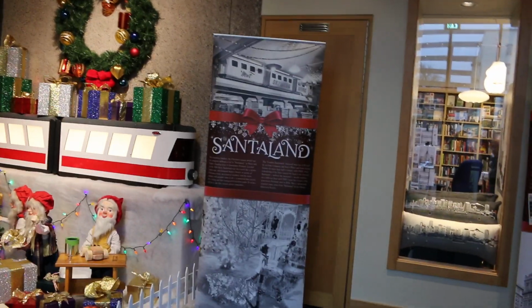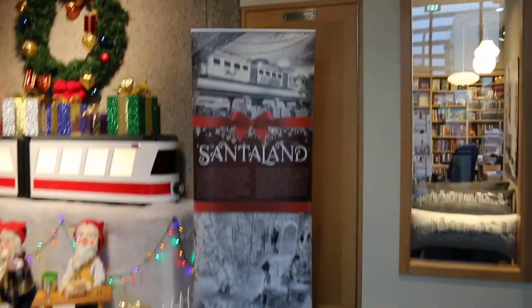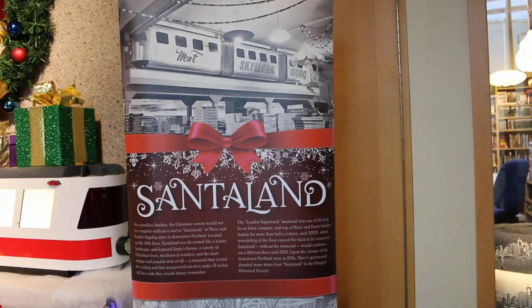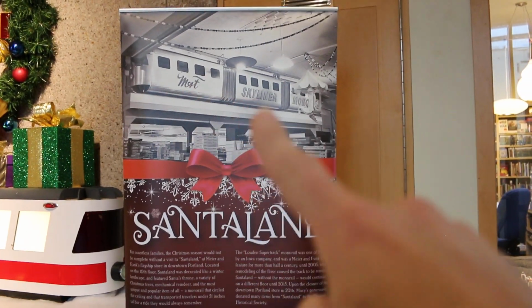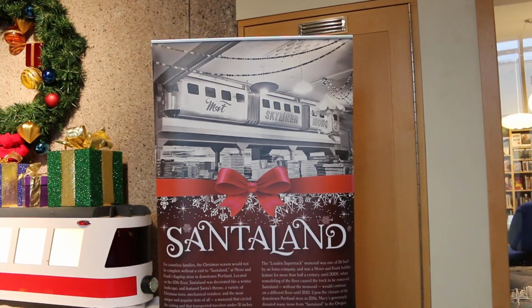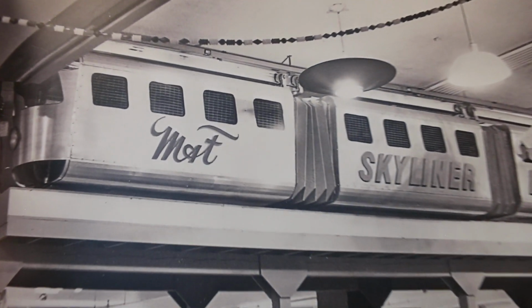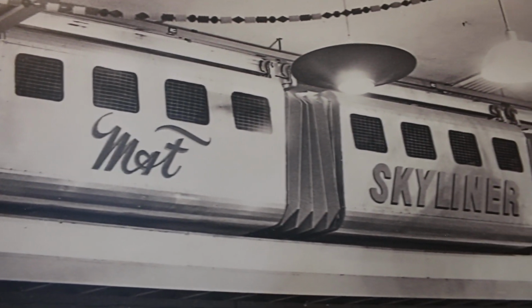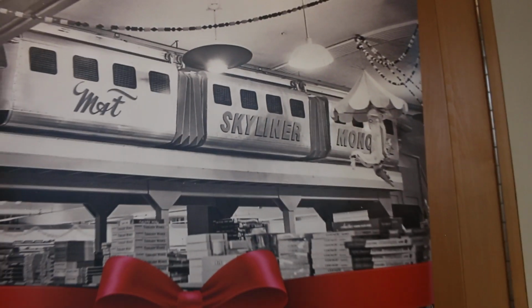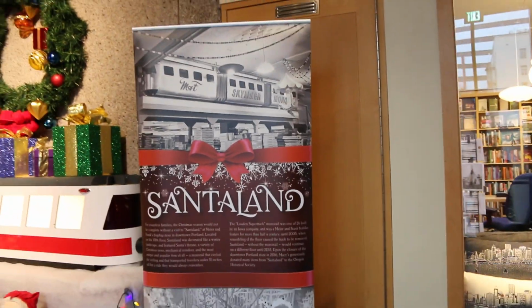But check this out, you guys. They've got some original pictures as well from the original displays. If you see right here, it says Santaland. And if you look right up top here, you will see the train, the Skyliner, which was the monorail that Meier and Frank featured, with Meier and Frank on the side there. That was a real little monorail that was on the 10th floor, and you could actually ride it. As a kid, I definitely remember riding it.